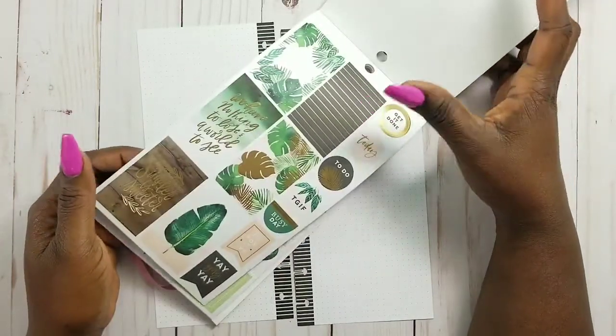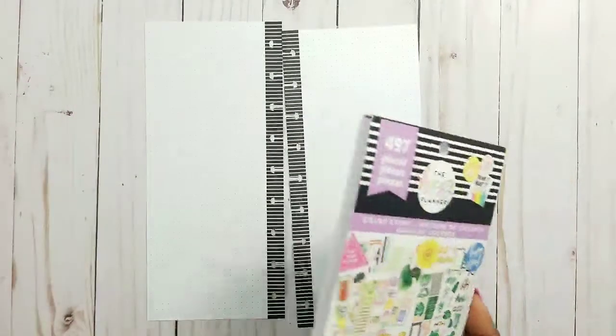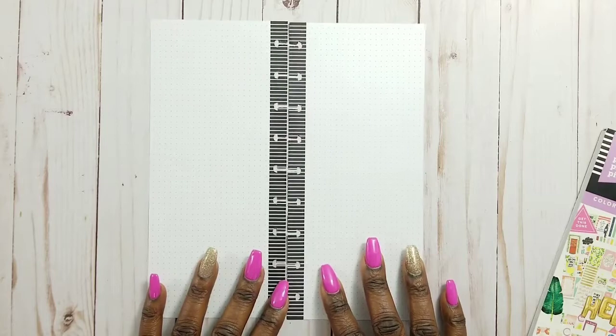But I wanted to create a cover page so I can document some of my highlights from this month from my planning event. So that's what I'm going to be doing.